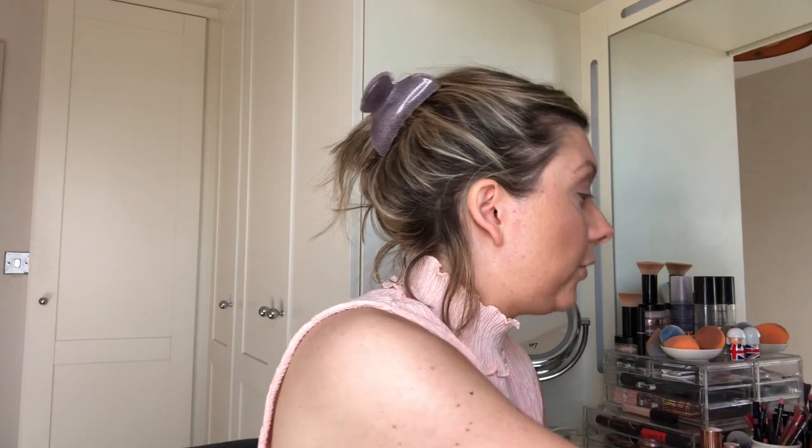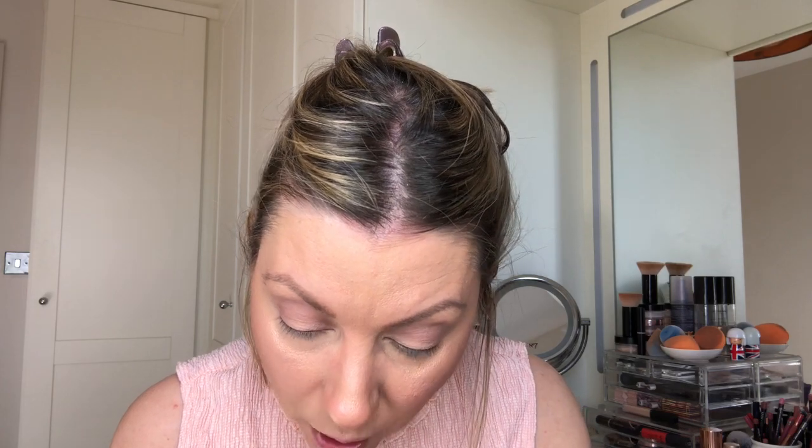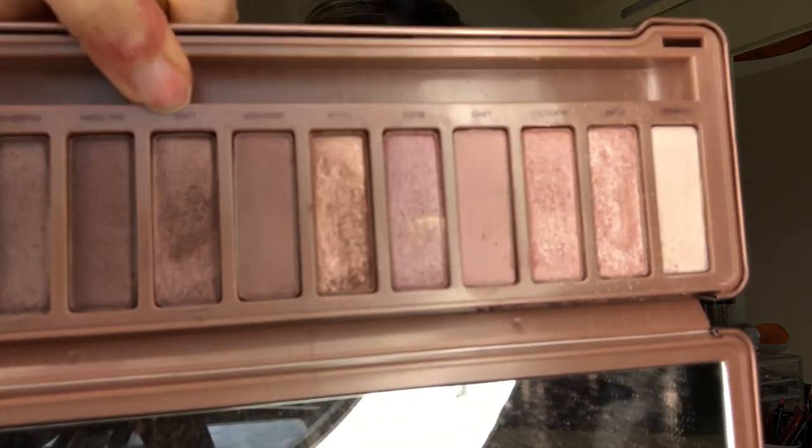Okay. So now we've put that on. Right. So begins the fun part. I'm going to take a flat brush like that, and this is where I'm going to go in with my shimmers. And one of my absolute favourites is this one here. It's called Liar, which is that one. And it's a shimmery shadow, and we're just going to place this all over the lid, like so. And what this is, it's almost the same shade as Nude, only shimmery.